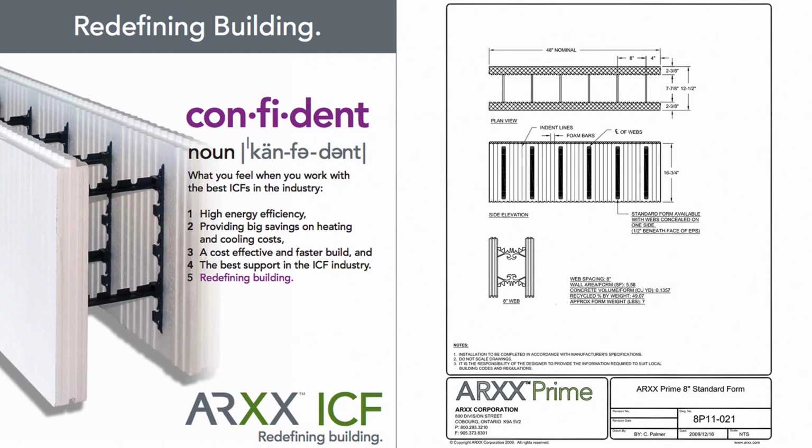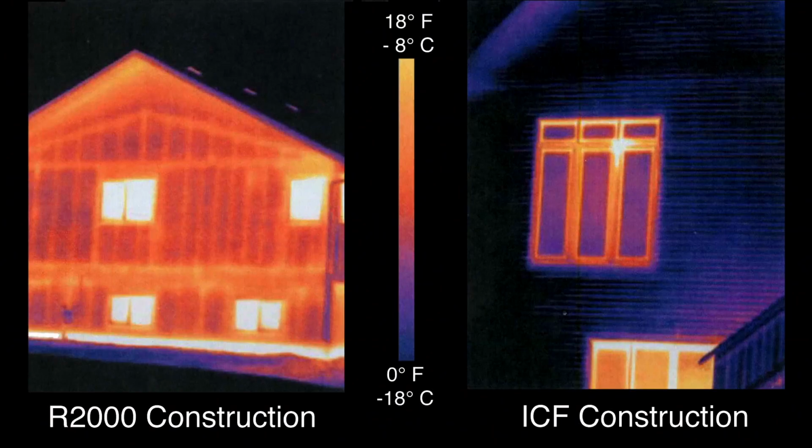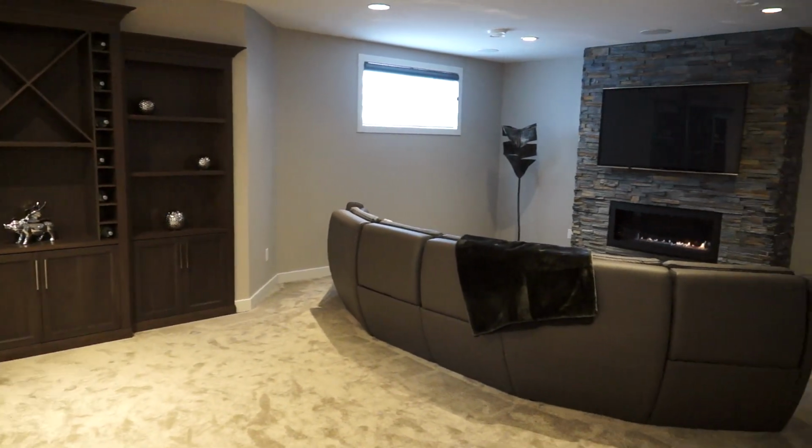At FailSafe House Lifting, we use ARC's ICF forms for our basement replacements. ICF construction results in a superior end product in less time than a conventionally formed basement. The use of ICF construction will also increase the thermal efficiency of your home. This thermal image compares the heat loss of traditional R2000 construction and ICF construction at an outside temperature of 0 Fahrenheit or minus 18 degrees Celsius. The color yellow indicates 18 Fahrenheit or minus 8 degrees Celsius and outlines where each home is losing heat. A new ICF basement will provide the homeowner with a dry, warm, and cozy living space.